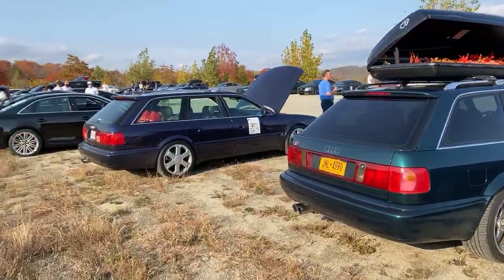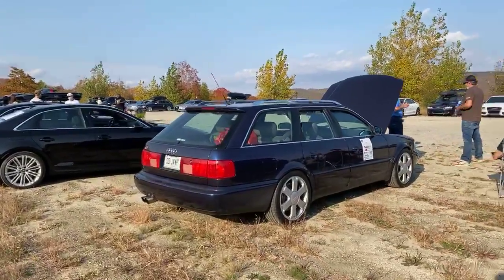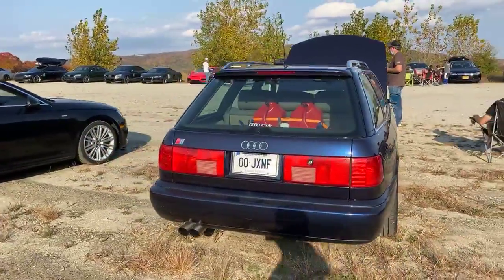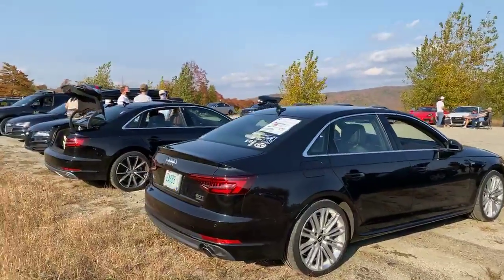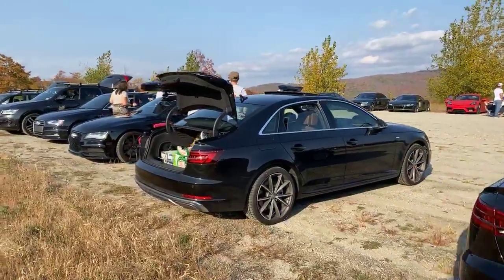Again, we are at Roof Rally in Stratton, Vermont. Mainly wagons, but not exclusively wagons.